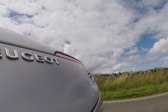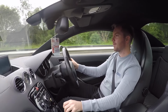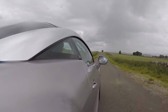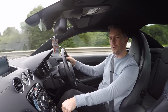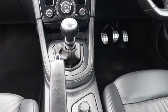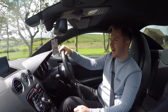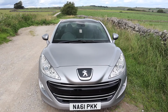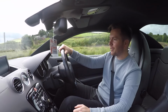I'm just getting on the bypass here, so I'm going to sting it. That's 70 miles an hour in third gear, and it still wants to go. The 6-speed gearbox is also very slick and snappy, with quite short throws. The 0 to 60 time of this particular model is around 7.5 seconds, which doesn't sound particularly impressive, but it feels much quicker than that in real life. It offers enough power to be engaging and thrilling without being a handful.